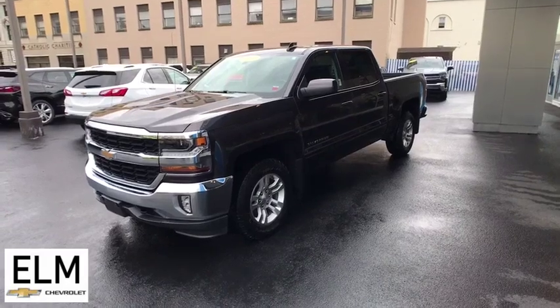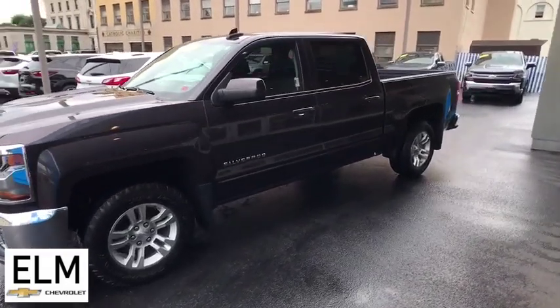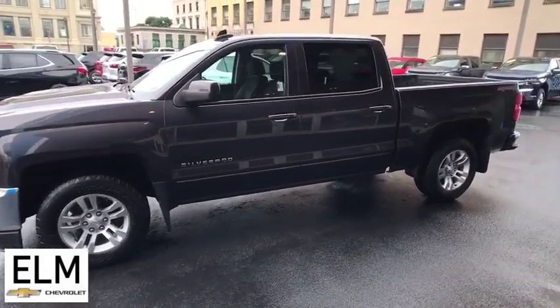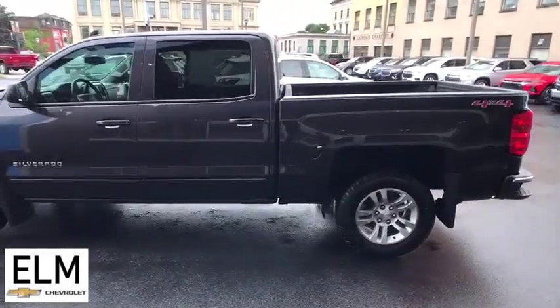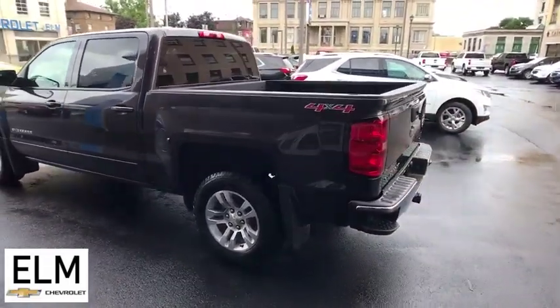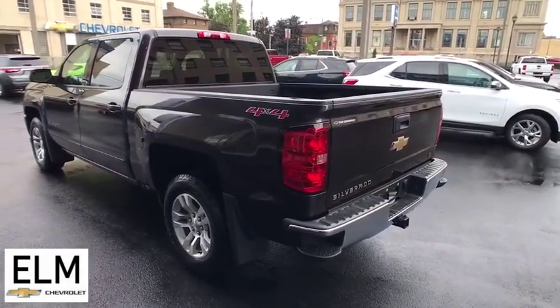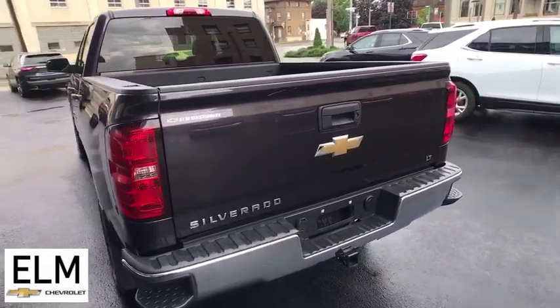Looking for the right vehicle? Check out 2016 Chevrolet Silverado 1500. The Chevy Silverado 1500 is the perfect combination of functionality, reliability, and technology. The impressive interior is simply another reason that the Chevy Silverado is a top choice among truck buyers. This vehicle has less than 35,000 miles.